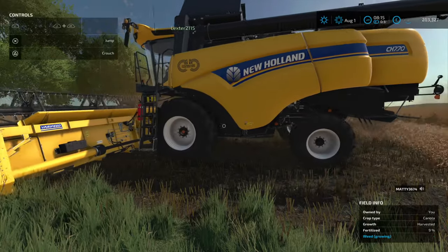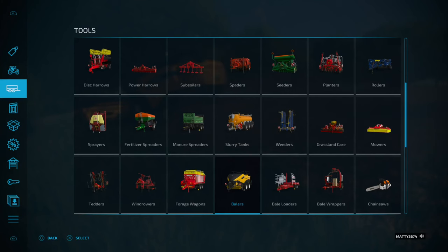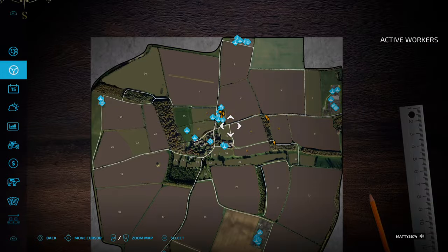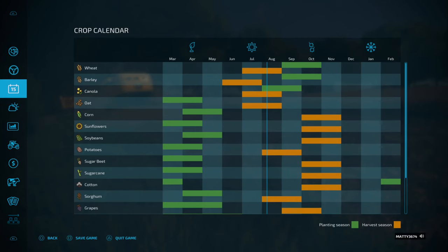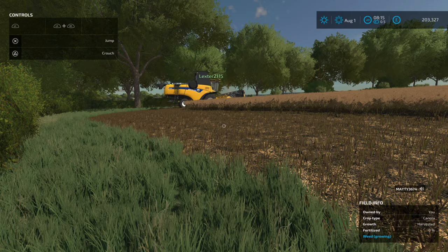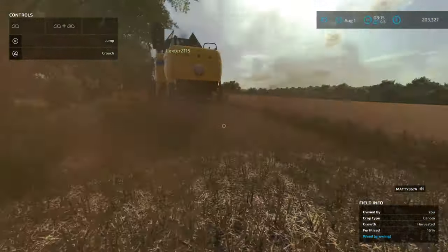There it goes. And obviously after this field we do have our sunflowers to harvest, but they're not ready just yet. The sunflowers, as you can see in the orange, won't be ready until October time. And we've also got the grapes, which is September, so the grapes might well be ready next month as well, so that's good. So we got a harvest pretty much each month.